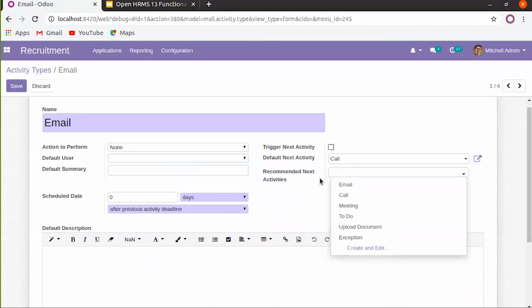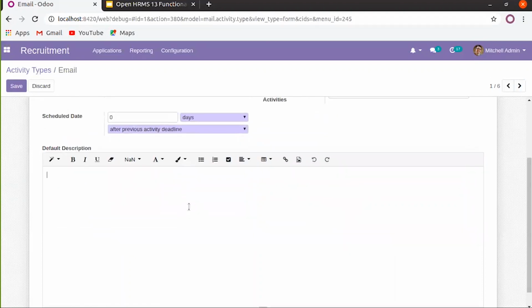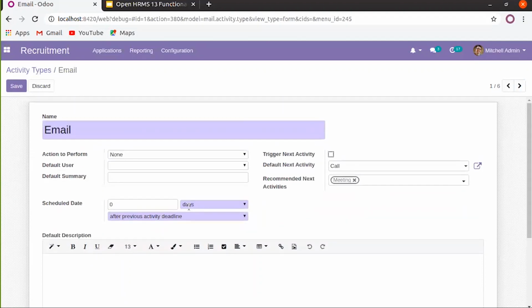Then we have a recommended next activity. Normally you can select multiple recommended activities here. Whenever you complete this particular email activity, it will show a suggestion for the next activity. You can just click on that activity and schedule it. Then you have a default description, so you can provide the description details here.